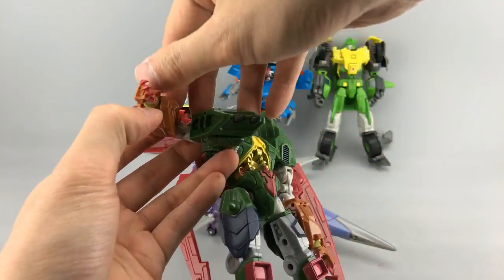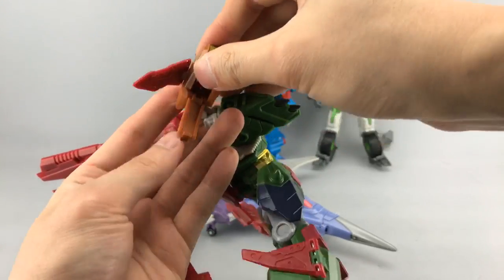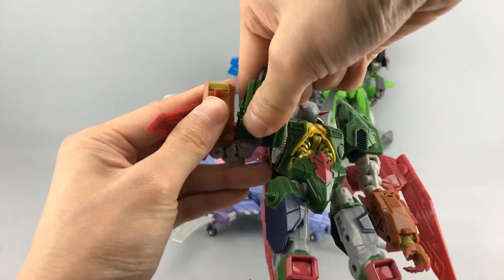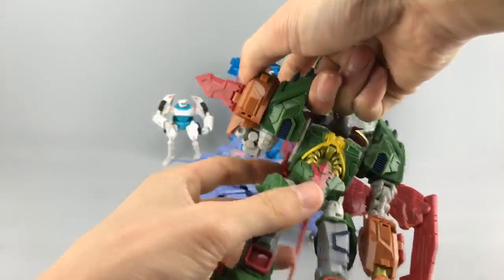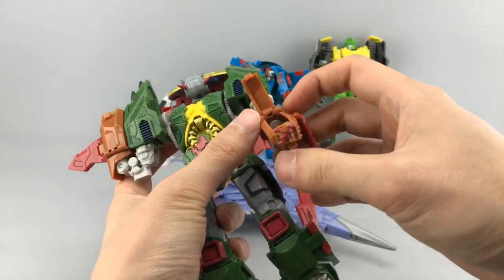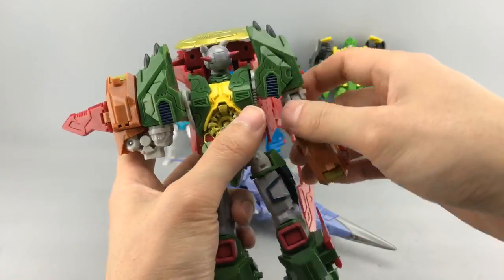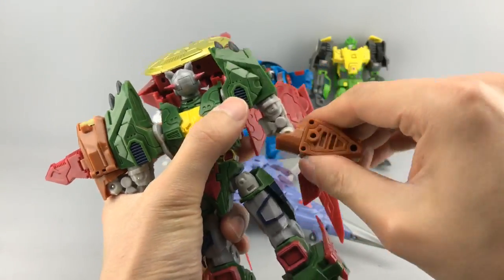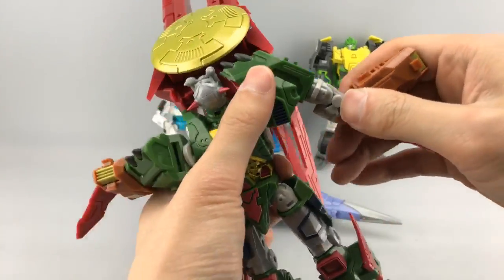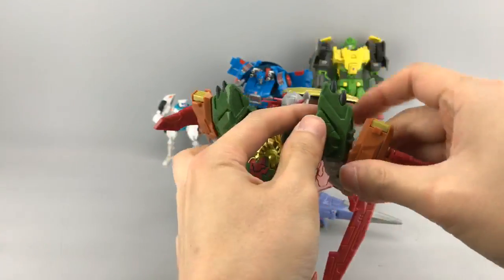Can you do a comparison with Combiner Wars Cyclonus? I don't have that Cyclonus, unfortunately. I thought that looked pretty awful, so I never picked up that Voyager. I believe you're talking about the Voyager one, right? Sorry, I forget. I didn't see the name of the person who asked for that. But unfortunately, I don't have Combiner Wars Cyclonus. It was an ugly figure, so I passed pretty hard. Wasn't that a remold of what's his name, Silverbolt? Was that right? Yeah, exactly. I thought so.